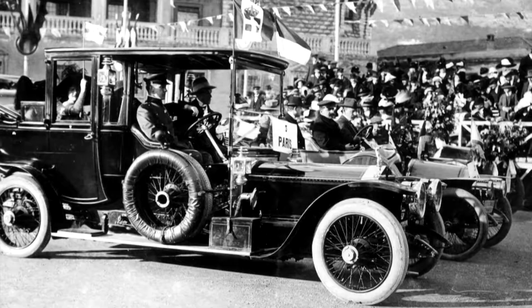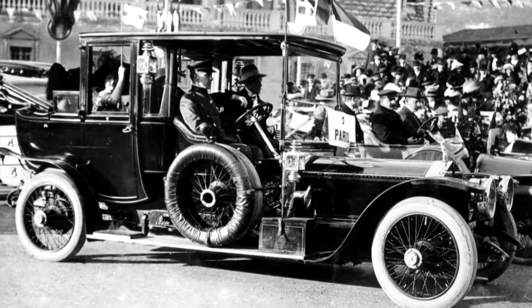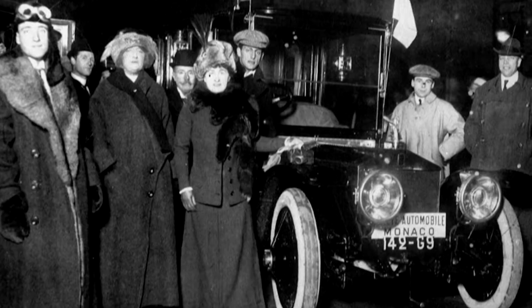But it's the fact that it was the first Rolls-Royce to be entered into the Monte Carlo Rally in 1912, where it finished 4th overall, which is the most remarkable. I caught up with its current owner, also an Italian, who has a passion for perfection.